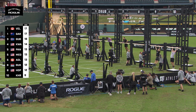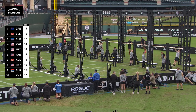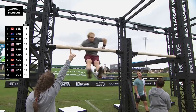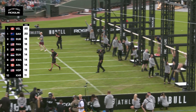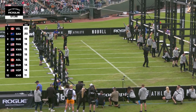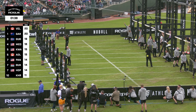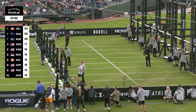Garrard is in the black top and black shorts in lane number seven. There is Pat Vellner on his final rep. So Pat Vellner, who is your 2020 Rogue Invitational champion, will be the first man to the Ski Erg along with Ricky Garrard, the two of them getting started at exactly the same time. Here comes Bjorven Carl Gudmundsson at the bottom of your screen.